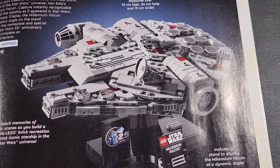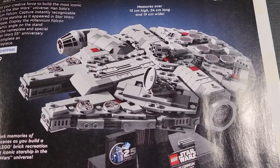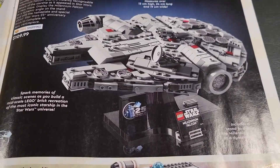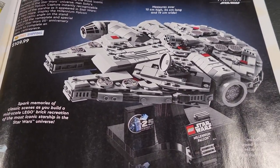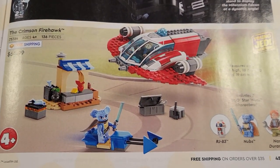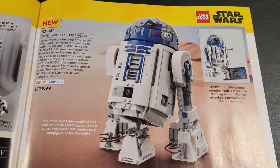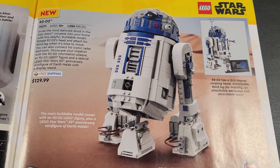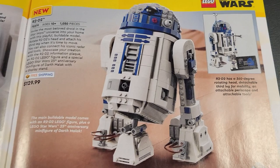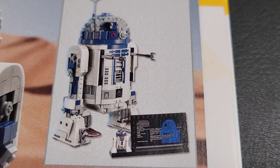But hopefully there will be some left, because this is flying off the shelf. It's an amazing little build. Someday I hope to get the big one, build that for you guys, but probably get to see me build this particular one and this one. I really like R2, and for the price, it also comes with a minifigure, kind of nice little minifig.